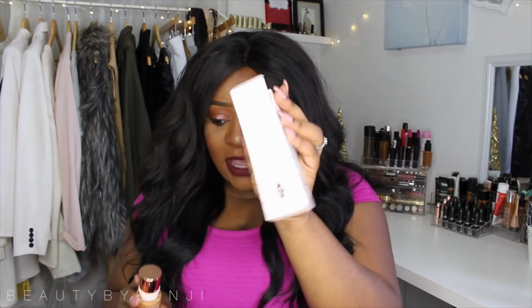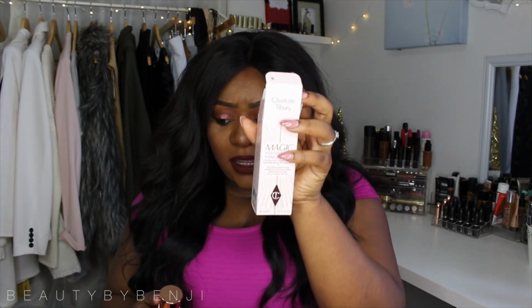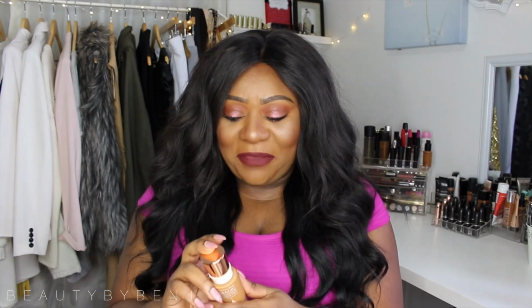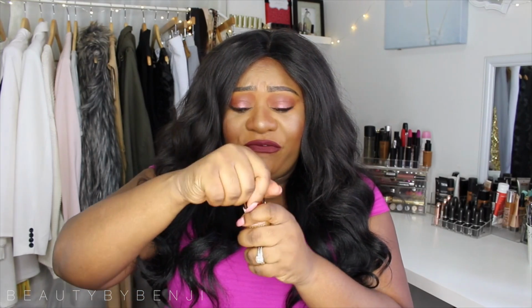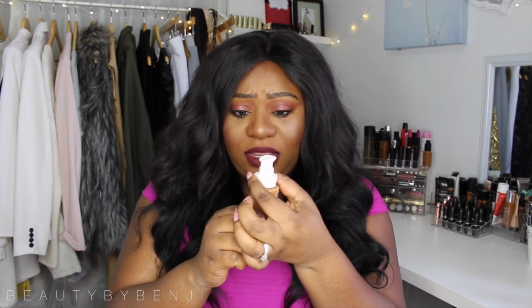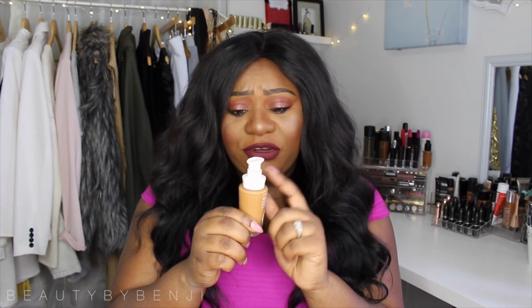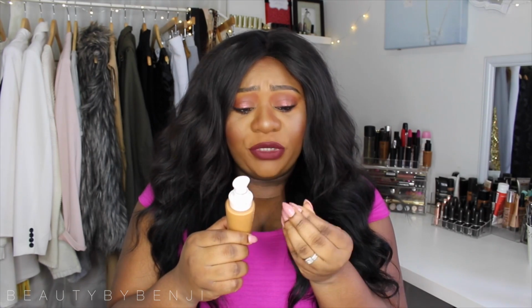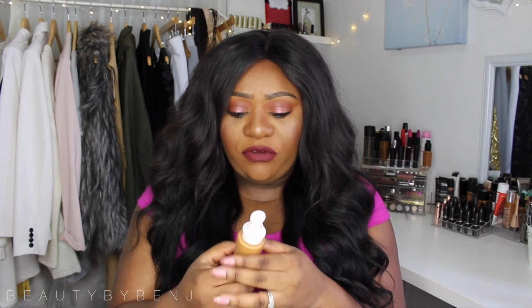This is the box, by the way, that it comes in. It comes in like a pinkish box. The foundation itself, I find that the packaging is really cheap in my opinion. This part right here feels like aluminum, like it literally feels like aluminum, the top. And then this part right here, I think should have been another color. Maybe it should have all been a big rose gold piece, but this white plastic looks super cheap and it just cheapens the whole bottle for me.